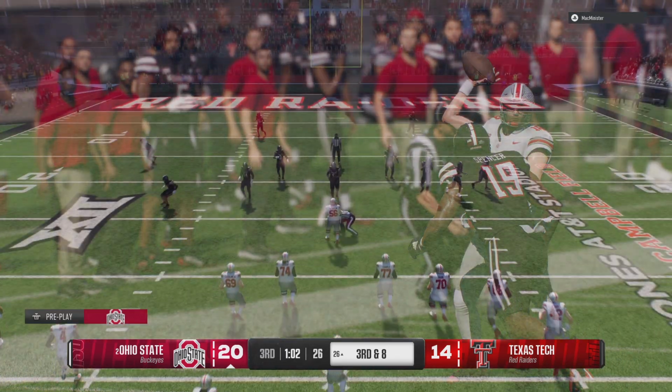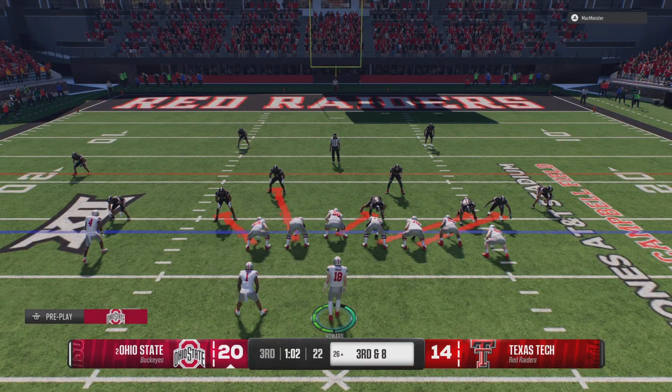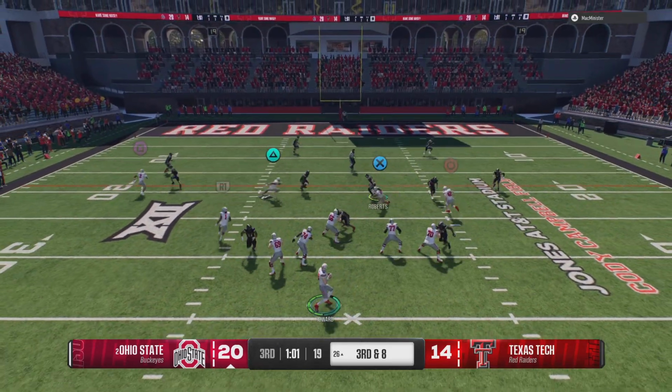They've been trying all game long different ways to affect him. Weren't able to get there. But on that play, because of the pressure, it affected his accuracy, and that's why the ball falls incomplete.